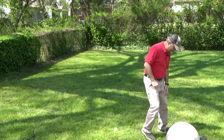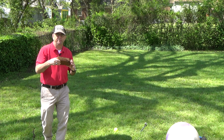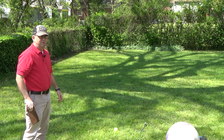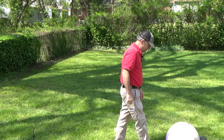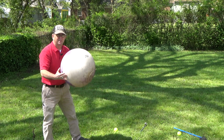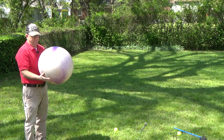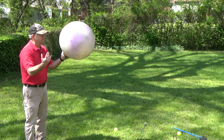Okay, a brick. Now let me get a little closer. Here goes the brick. One more time. The brick. Okay. Here's an old exercise ball that I found. My wife probably threw it out. Anyway, same as the tennis ball, right? It's a much bigger object, but the center of mass is at the center.